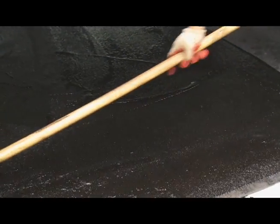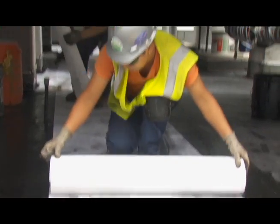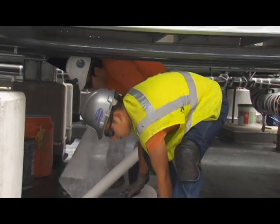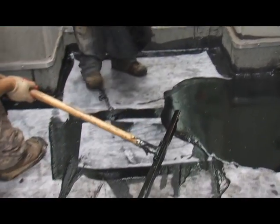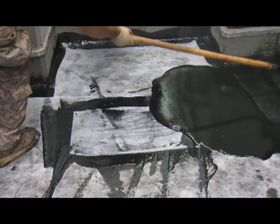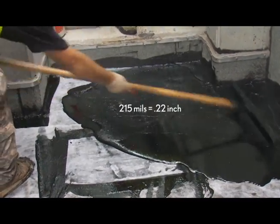First coat goes down, we prime the concrete, then we put down a base coat. We set in a scrim, a kind of fabric, almost like silk, and we brush it in with a broom. And then before it all cools off, we hit it with another coat. So the total system is 215 mils by the time it's all said and done.